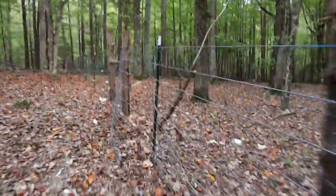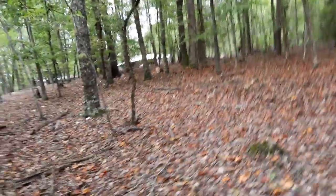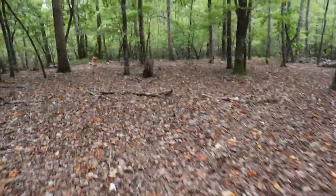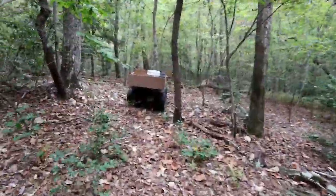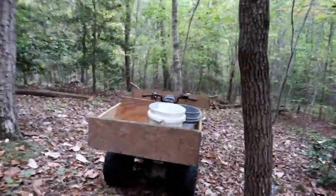So, okay. I'm seeing it now. I'm seeing the fence. I mean the gate. Gosh, that was completely hidden from me. You can't come, buddy. You can stay here.